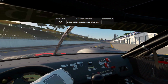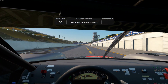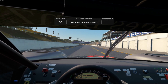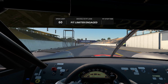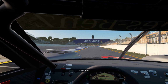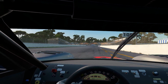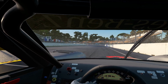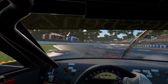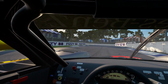To make hopefully a helpful video for some of the mid-pack guys. Survival guide on getting around Adelaide. I think the thing that I want to focus on is we tend to practice on the same date, and I wanted to emphasize that when we get into the race server, the conditions are always going to be different.